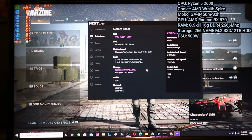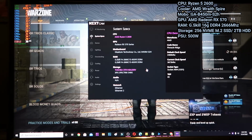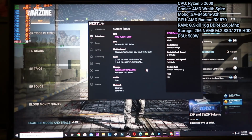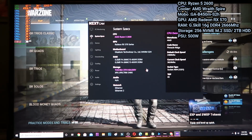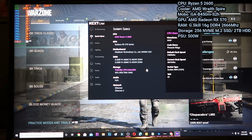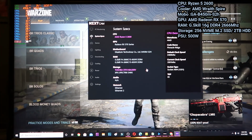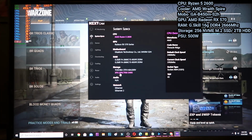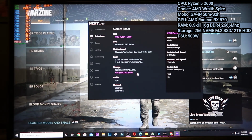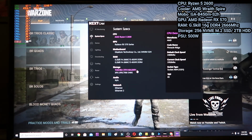So for recap guys, our system spec is: our CPU is the AMD Ryzen 5 2600. Our GPU is the Radeon RX 570. Motherboard is the Gigabyte B450M S2H. Our RAM is the G.Skill 2666MHz 16GB DDR4 RAM. Our storage is the XPG Spectrix, a 256GB NVMe M.2 SSD, and a 2TB HDD.